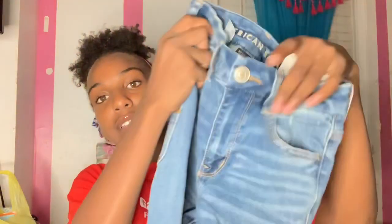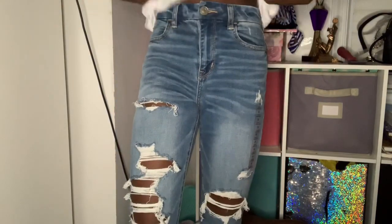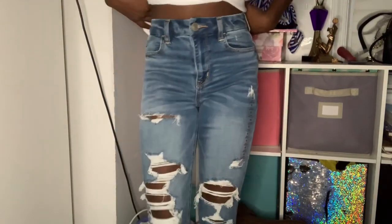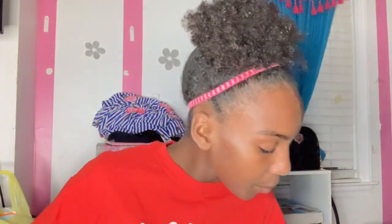So yeah. But the next pair of pants are these American Eagle pants. They have rips right here, and they're light wash. And then the bottom is distressed too. It has rips at the back of it, and has a rip at the pocket. And this is a size 0. I'm tiny. But yeah, they're basically light wash jeans. They're distressed, I meant to say.